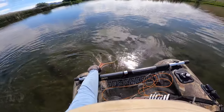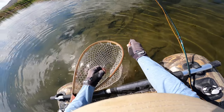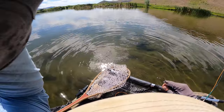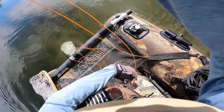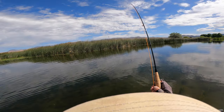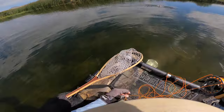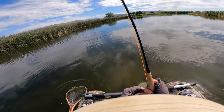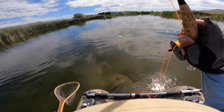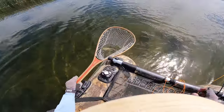There you go. Right in the net there, buddy. Pretty cool. Little rainbow. Nice fish on. I think it's brown. He's not jumping. Oh, he's just a little guy, but he's probably a brown because he's staying down. There you go. Oh, a rainbow. Is that a rainbow? Nice, look at him.